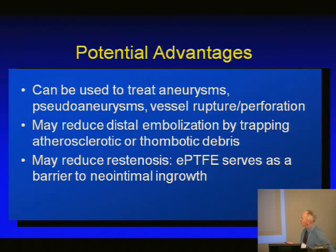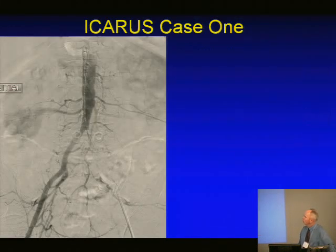Basically, that ePTFE can serve as a barrier to the neointimal regrowth that happens within stents and ultimately causes the stents to fail or to close. And I'm the principal investigator for a trial that's ongoing looking at the use of these types of covered stents for iliac artery occlusive disease.